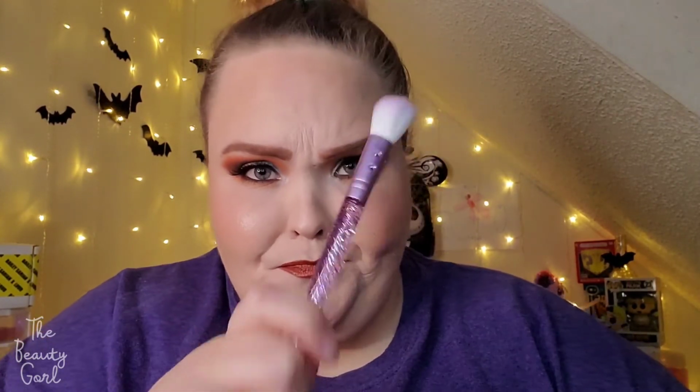The product I picked for my Ipsy bag was the SL Miss Glam brush, and I let Ipsy pick the rest of the products in my Glam Bag Plus for me.